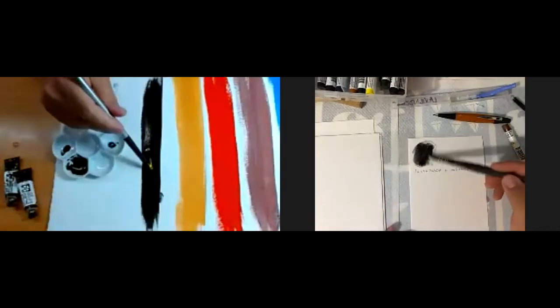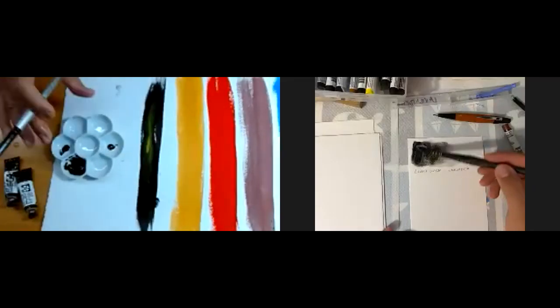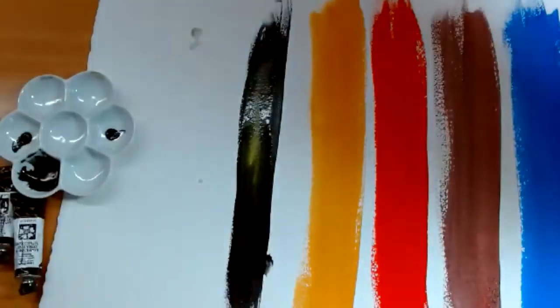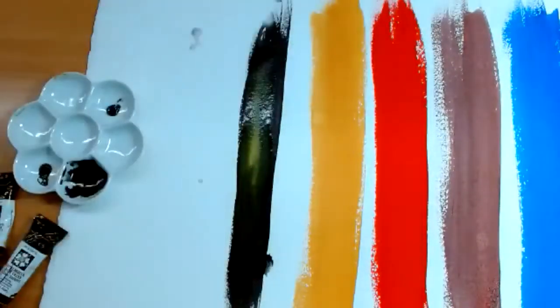So this is Hansa Yellow on top of lamp black. And I'll show you on top of lunar black.